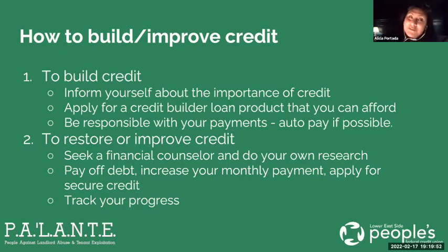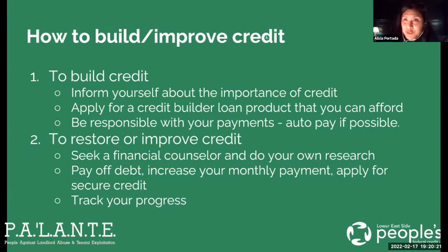But if your goal is to build credit, one thing you have to keep in mind is to be responsible with the payments. I mean, we're all responsible. What I'm saying is try not to be late. We know that a lot of things happen, but there are ways that you can communicate with a financial institution if you're late. You don't want your financial institution to report you as being late when you're just starting, right? The whole thing about building credit is: one payment on time, second payment on time, third payment on time. You want to build that good credit history of being on time all the time, for the term of the loan.